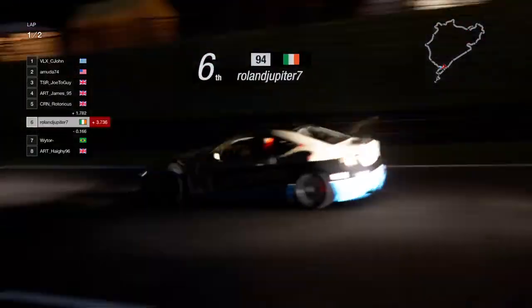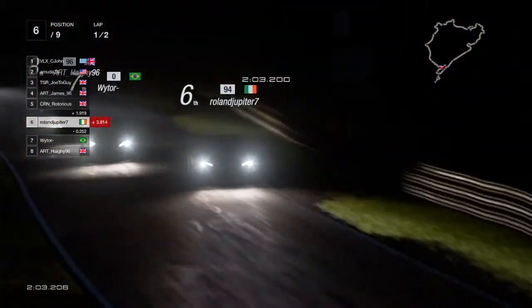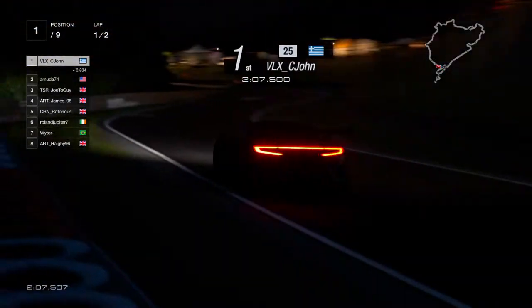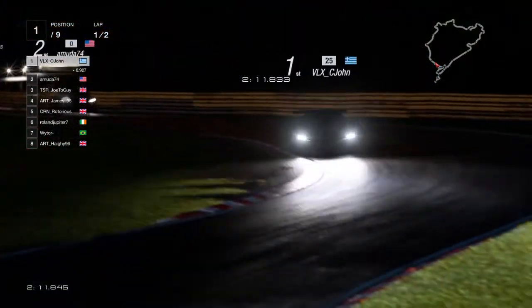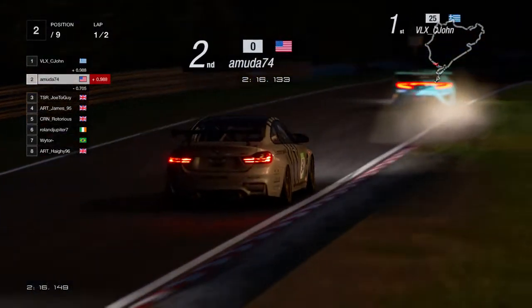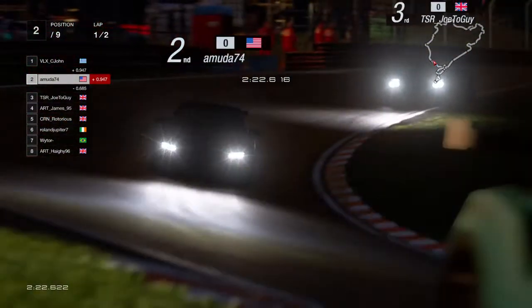All the cars a lot closer together this time around. In fact, all 9 of them, I believe, are still here together in the same pack. Yet to separate just yet. Crazy John starting to indeed get a bit of a gap. Just got to keep it out of the wall, Chief. Kicked up a bit of dust on exit. A bit more dust being kicked up.